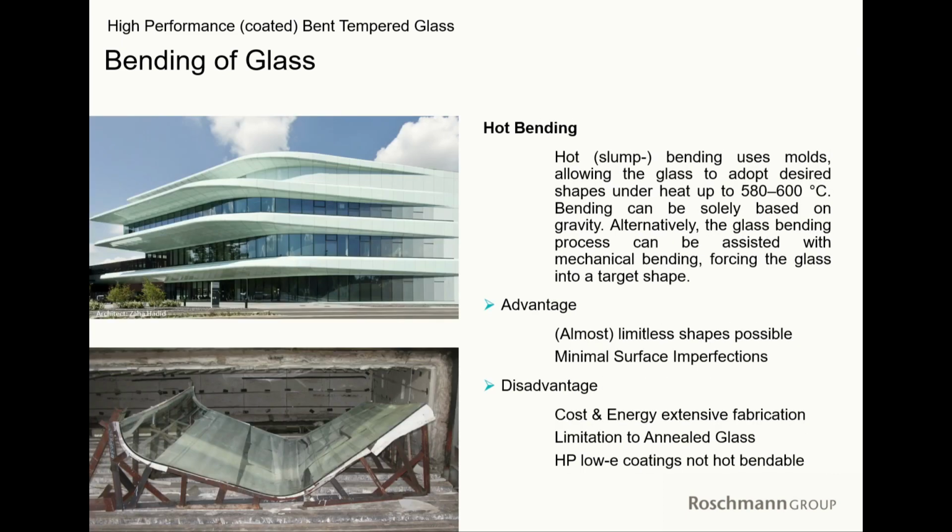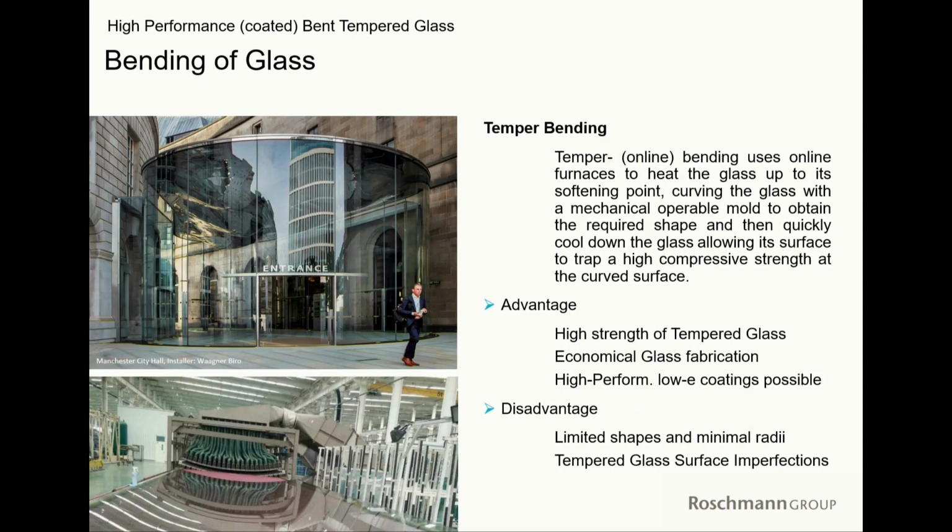Then we have the hot bending. Simple process: put the glass into an oven and heat it up to a transition temperature in order to get it slumped down onto a corresponding shape. And then we do have the temper bending.